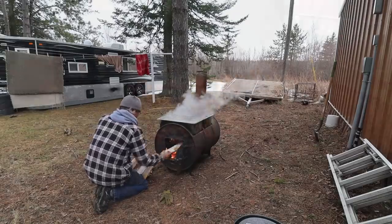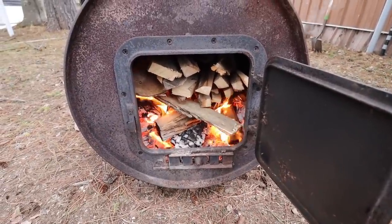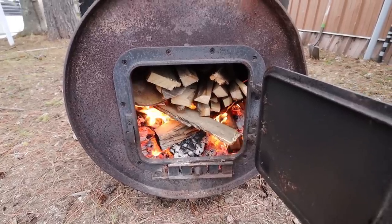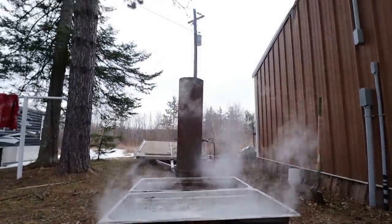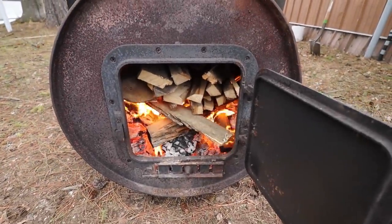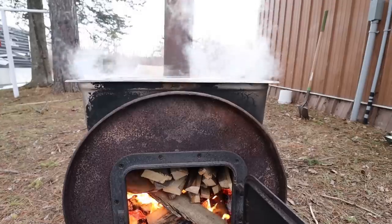Along with using the smaller wood if you can, it's nice to build your fire closer to the front of the stove, because then it drags the heat across your boiling pans, because it's all going to the stack. So if you build it up front here, you get a lot more use of the heat before it goes out through the smokestack.